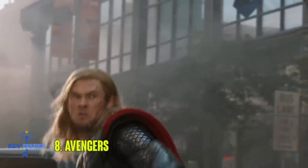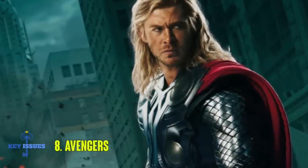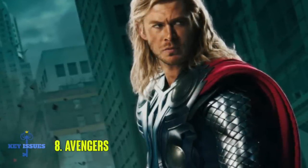Another positive for this specific design, and it does have to do with a bit of nostalgia, is I like the fact that he was sporting longer hair here than in his first appearance. I didn't like the shorter hair of the original Thor design.